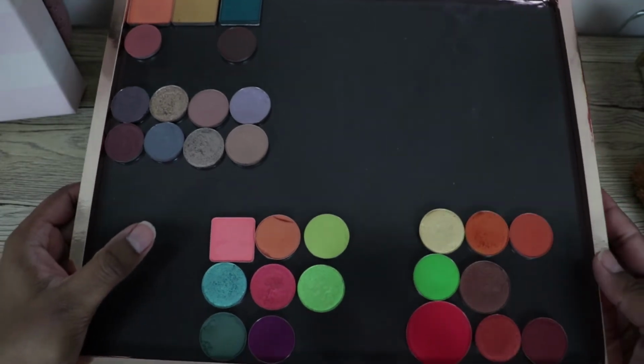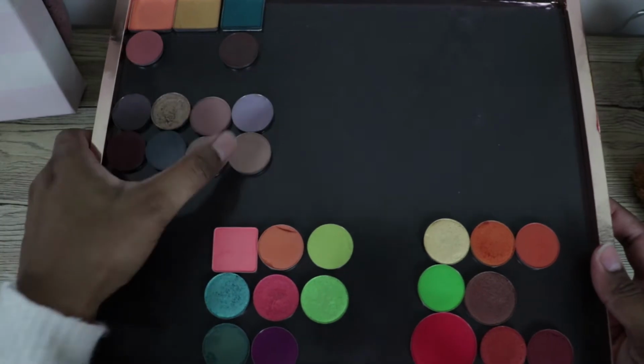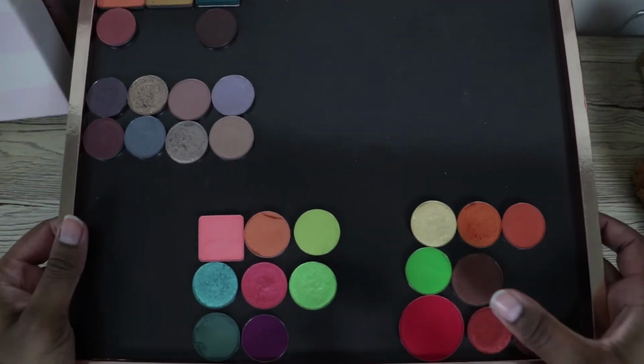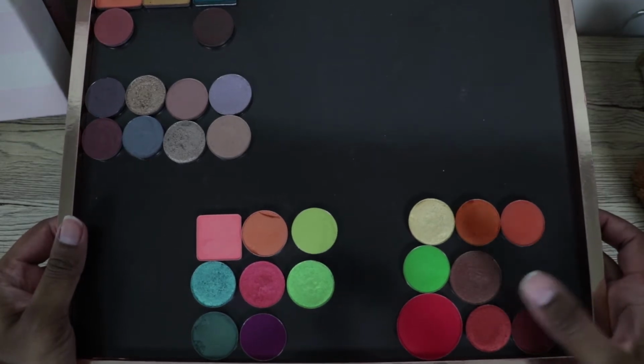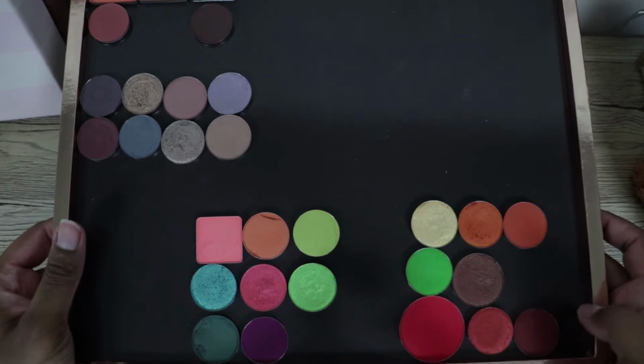So if you watched my dupe it yourself video for the Lime Crime Venus Immortalis palette, that's this little section up here. There are a couple of Devinah shades up here as well. This down here is supposed to be the Morphe 3503 palette, and I did actually do a video for this, but then I just never uploaded it. It was going to be another in 10 shades or less video.